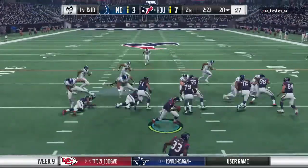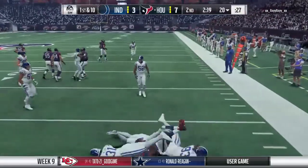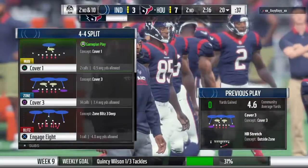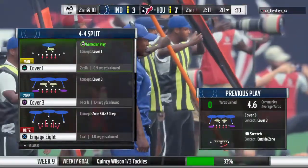This one maybe not quite that bad, but still, you'd like to have a chance for points if you hold the football that long. Agreed. Trying to turn the corner, but they string him out and stop him at the line of scrimmage. No gain on the play there, second down.